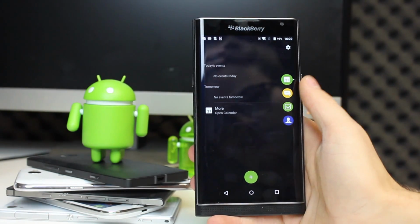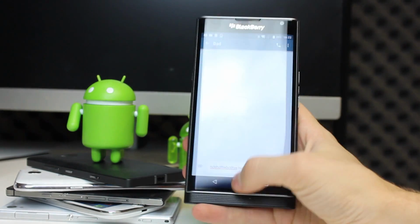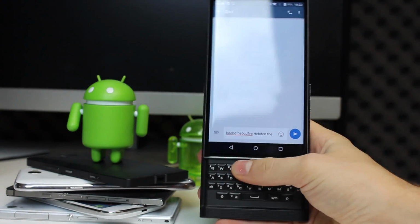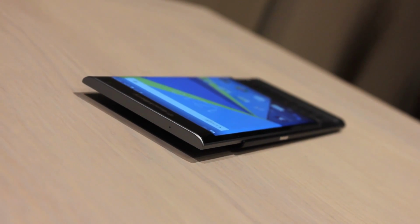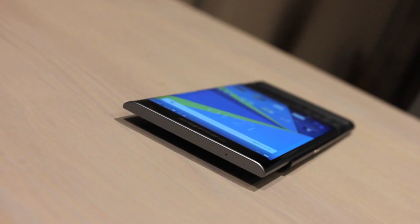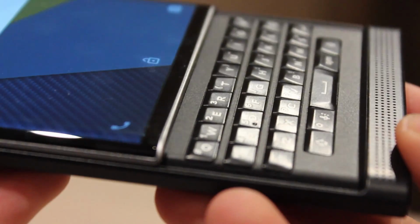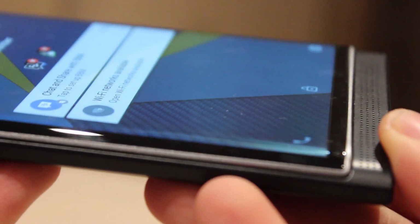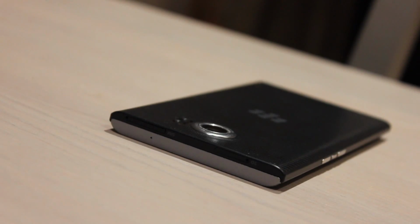The Priv has sent me on a bit of an emotional roller coaster over the last few weeks. I've been really thinking long and hard about whether this is the device for me and would I keep it. The answer is yes. Having for so long used a touchscreen keyboard, it is taking time to get back to using the physical. When I do though, nothing beats that tactile feel in my opinion and that satisfying clunk that comes from sliding the device open.